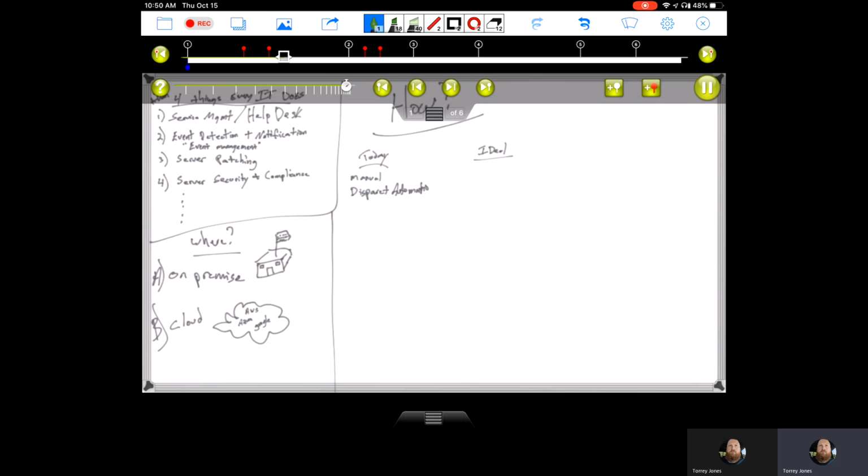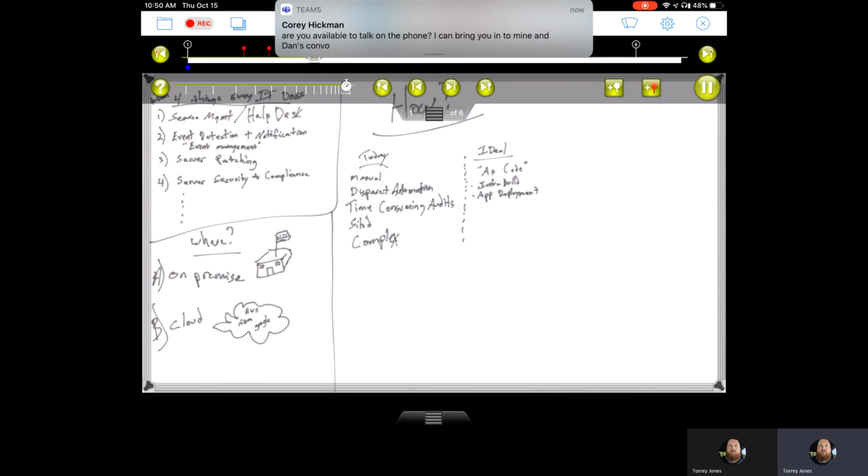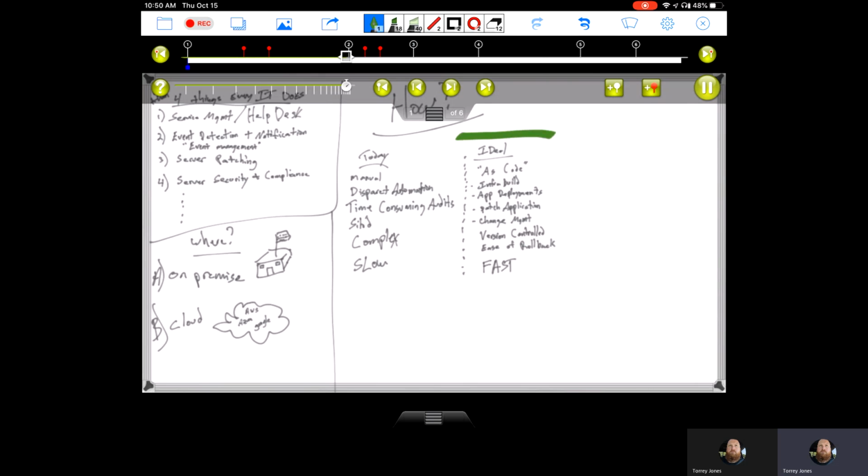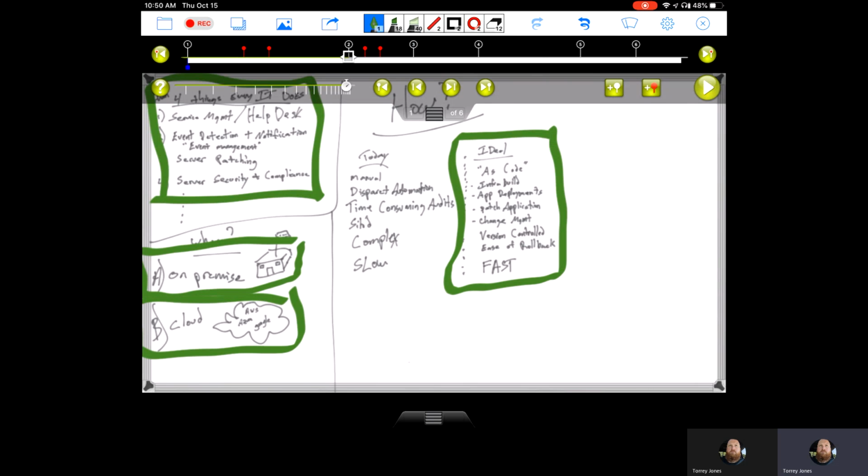How do they do it today? Today, or at least the problem that we're trying to solve for customers, a lot of customers have manual processes. A lot of customers have disparate processes. A lot of customers have time-consuming audits, and a lot of customers have siloed solutions that maybe work fine for a database, but not for WebLogic or for the web tier folks.